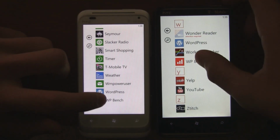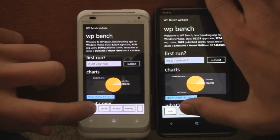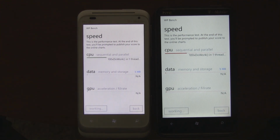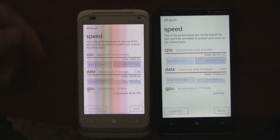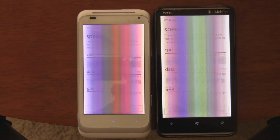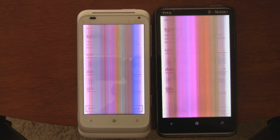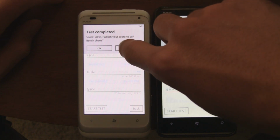You really begin to see why this is when you run WP Bench, which shows off how powerful the new GPU is. If you run a speed test on both of the devices, you'll see the difference. In terms of CPU, the HTC Radar and the HD7 are pretty similar since they both have a 1.0 GHz processor, but the Radar has a newer processor which makes it a little faster. And then here in these visual tests with the GPU is where it really shines.